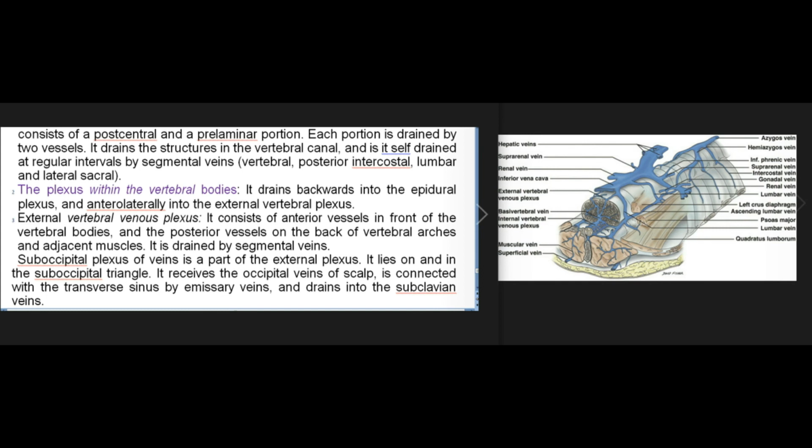It drains the structures in the vertebral canal, and is itself drained at regular intervals by segmental veins: vertebral, posterior intercostal, lumbar and lateral sacral. 2. Plexus within the vertebral bodies. It drains backwards into the epidural plexus, and anterolaterally into the external vertebral plexus. 3. External vertebral venous plexus. It consists of anterior vessels in front of the vertebral bodies, and posterior vessels on the back of the vertebral arches and adjacent muscles. It is drained by segmental veins.